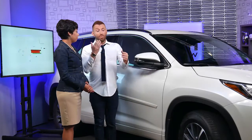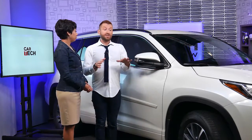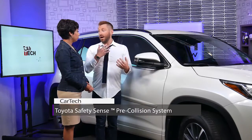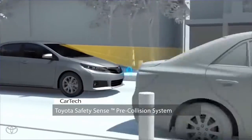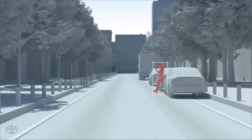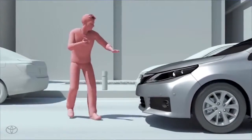So one of the great safety features is their pre-collision avoidance system, and it has new for the second version of Safety Sense pedestrian detection and avoidance. So what it's going to be doing is it's going to be looking down the road, and it's got the camera that's going to be searching and analyzing what's happening ahead of it, and then it's using that radar to sense larger items. And so it's going to be working even maybe when you don't realize it is. So if it sees a situation that it thinks could be potentially dangerous, it's just going to get prepared.